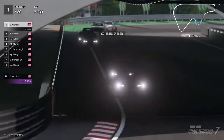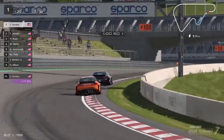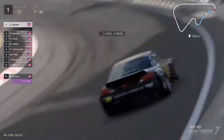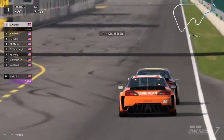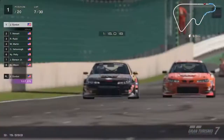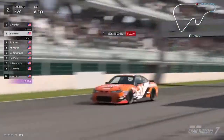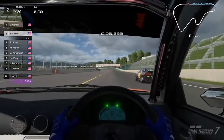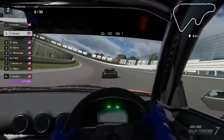I imagine we will not see pit stops until after lap 15. You want to at least get halfway so you can one-stop this race. Tony Stewart maybe looking for the lead. I don't know why he's not staying in that slipstream for longer. He'd get a better run.